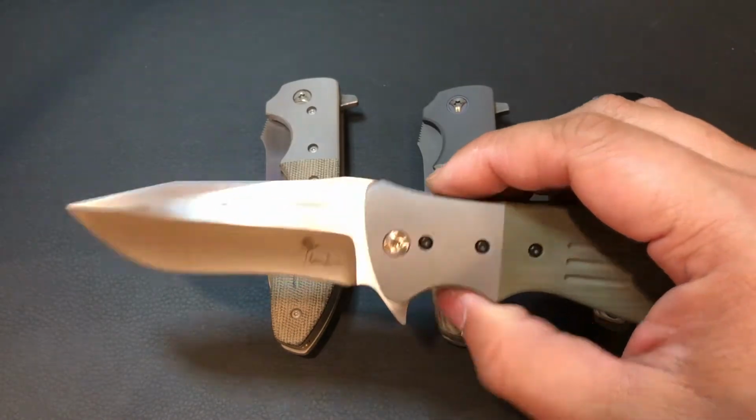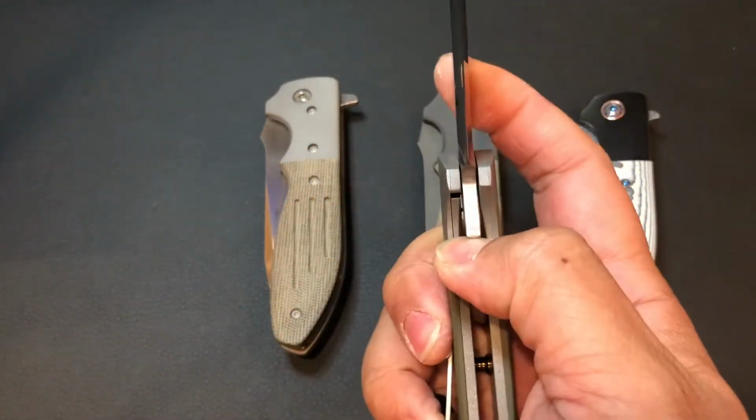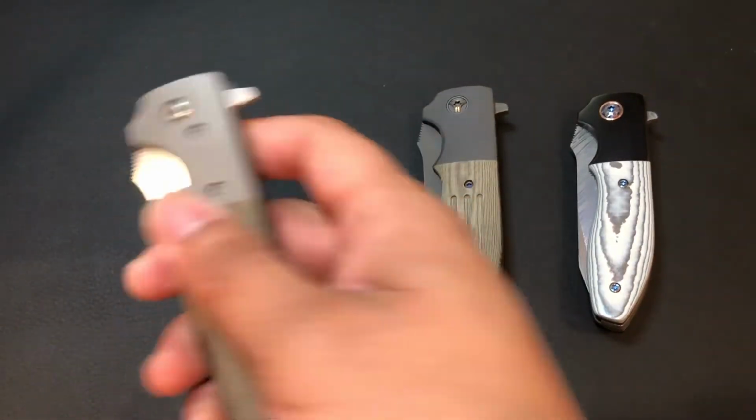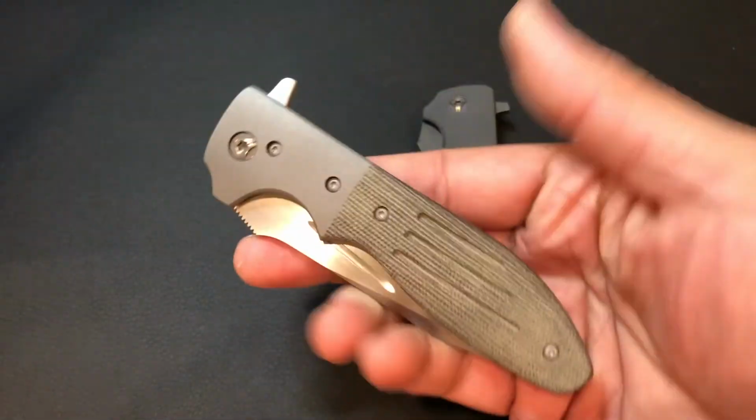This is Kirby's Snap model. This is the full-size Dauntless flipper.